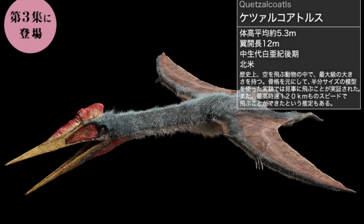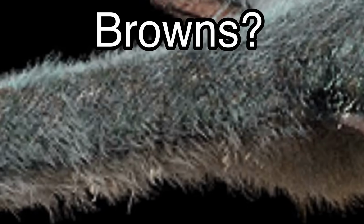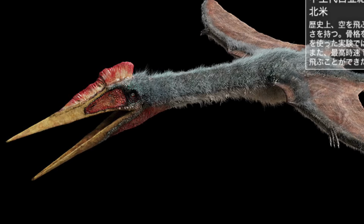These dull browns with the bright yellows and that bright red. That looks awesome. I think that one is a pretty good design overall.